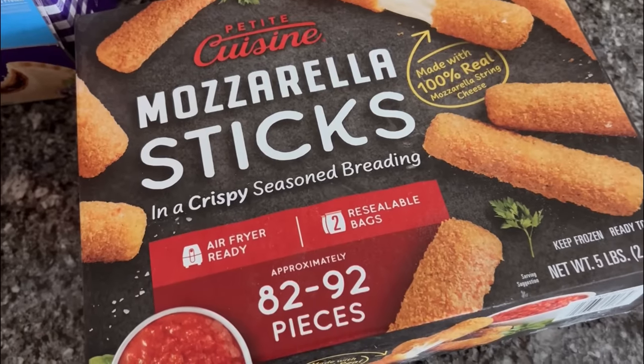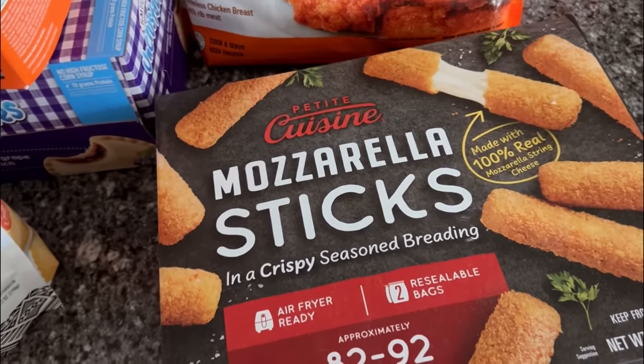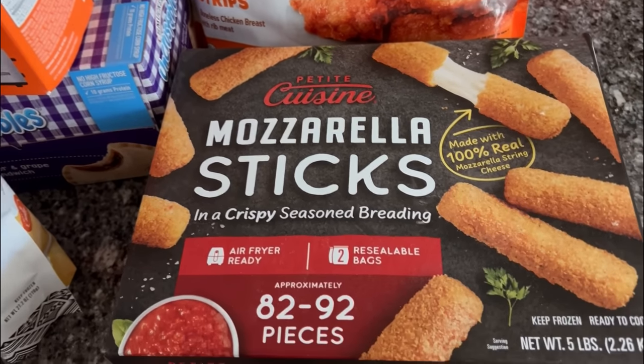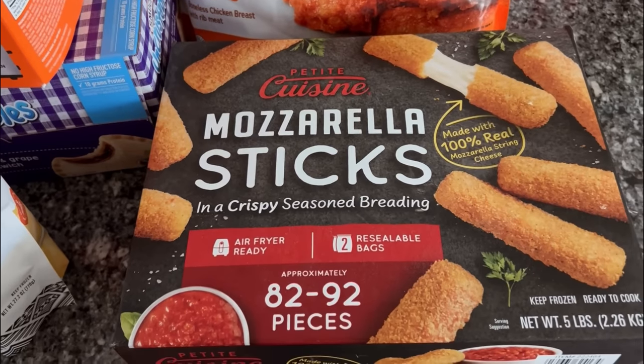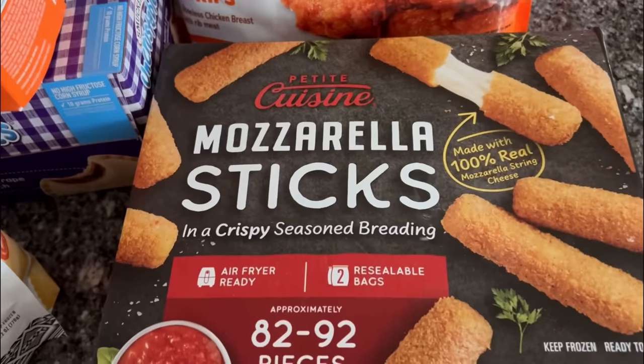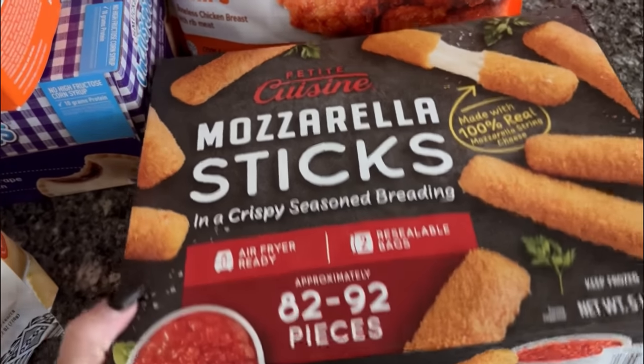Got this huge box of mozzarella sticks. Another thing I have random cravings for is Sonic's cheese sticks. And though I don't think anything can beat that, these will help me kind of not go to Sonic and spend, because this will help save me money. There's more in here. But also, since the kids' birthday party is coming up, I thought this would be a good snack to have at their birthday parties.